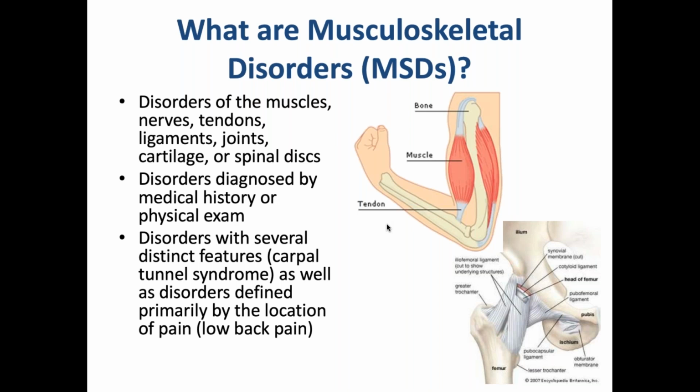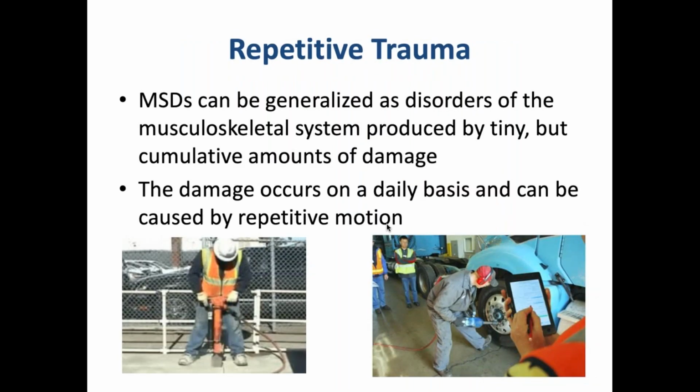So what are they? Disorders of muscles, nerves, tendons, ligaments, joints, cartilage, or spinal discs. Disorders that have been diagnosed by a medical history or physical exam. So a lot of these disorders have to do with damage to the skeletal system, the nerves, the tendons, and so on. And most of the ones we're looking at here for these musculoskeletal disorders are associated with repetitive motion or repetitive stress.